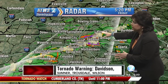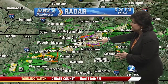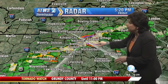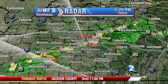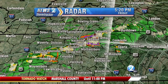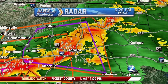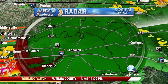Look at the clusters of lightning from Lafayette coming into Carthage, been moving through Trousdale County, now in the Lebanon area, crossing right over 231 with lots of lightning and crashing thunder. You can hear that. That purple outline is still that active tornado warning. Jeff and I looked at that just a little bit ago, and it looked like it had weakened somewhat. But again, you don't want to take any chances and try to go out and see if there's a tornado out there. We still have this tornado warning for the Lebanon area.